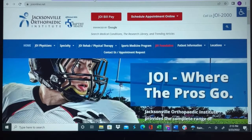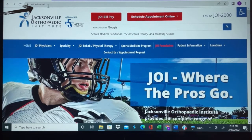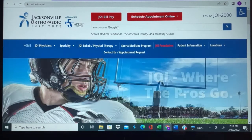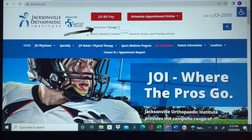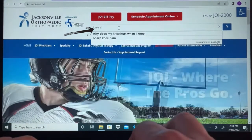So here's how it works. Go to the Jacksonville Orthopaedic Institute website. That's joionline.net. And at the top of the screen, you'll notice a search window. This search window is exclusively for the JOI Research Library. So say you want to learn about knee pain from a JOI clinician, simply type in knee pain.